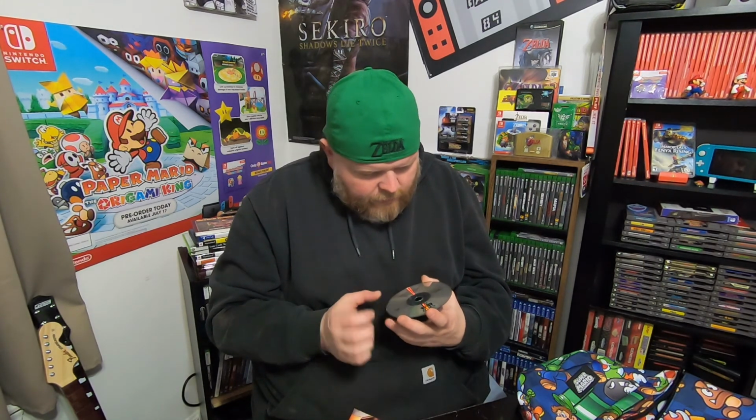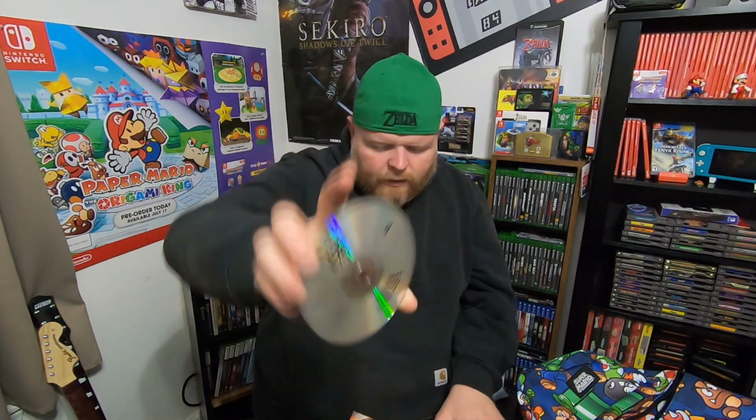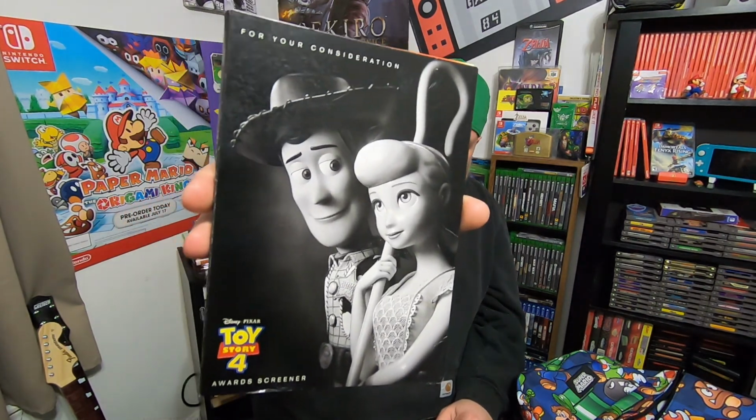Got sent this copy, and even the disc on it. And it says it's the complete movie. For your consideration, Toy Story 4 for home use only, not authorized for duplication, distribution, upload, rental, giveaway, sale, or public exhibition. So I thought that was really cool. And I actually don't have the fourth Toy Story. I got the other three on Blu-ray, so I was actually looking for it on Blu-ray. But just, to kind of have that, really cool.